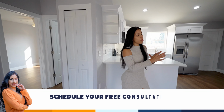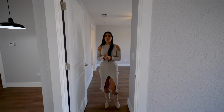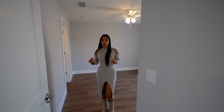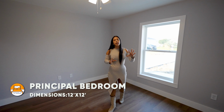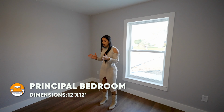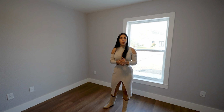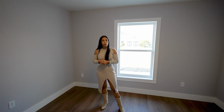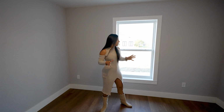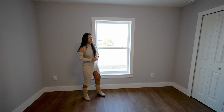Then if I keep walking and pass the living room, just behind me I have the entrance of the principal suite. This principal suite is another good plus for you guys because you are completely aside from the guest bedrooms. Right here, as we enter the house, to the left side we have the first section with the 2 guest bedrooms, and to the right side we have the principal suite, completely private. Right here we still have the same single window with a double panel.